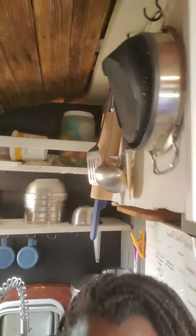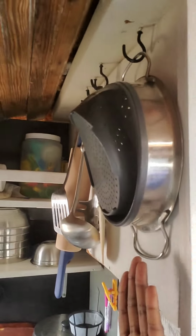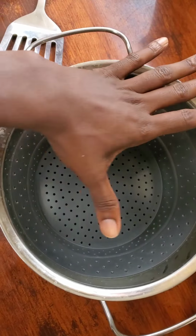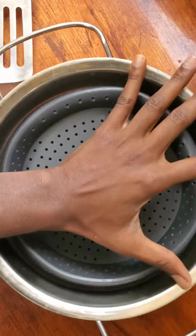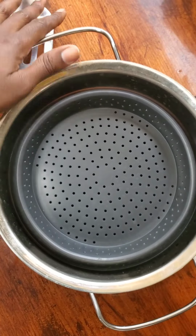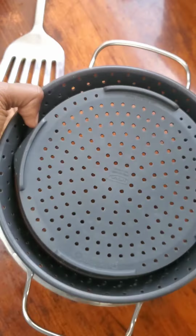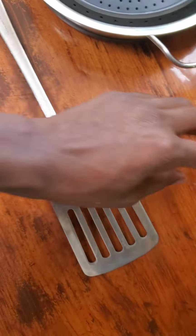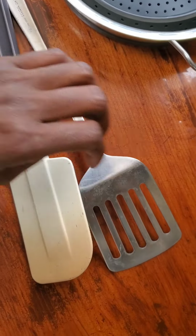So the first thing that I'm going to show you is my utensils, and it's on the wall right here. The first thing I have up here is a drainer that I got from IKEA. It's collapsible, that way it can just go on my wall and store very easily. And I just love these. And then I have my cooking utensils that I use to cook.